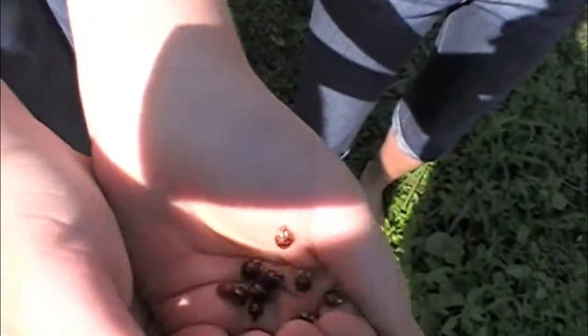You should see how many ladybugs we have. Look at Caitlin. Her fault, she did it. I didn't do anything. Look. That's a lot. Now close them before they fly out. It's like an infestation.